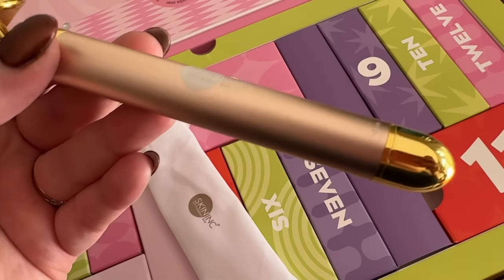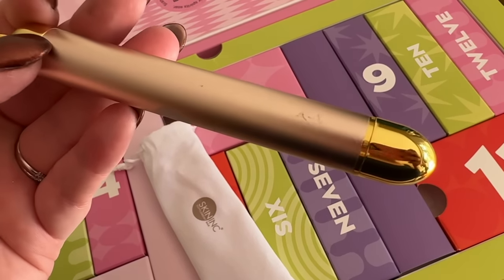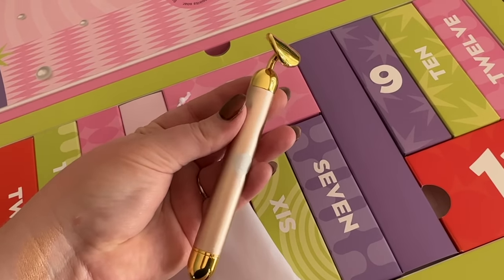Day number 12, Skin Ink. And this is what it is. It came broken. Well, just the bottom was all the way screwed off. Don't know if it's supposed to, but I would need to put some batteries in here. It's a little scuffed up as well. Let me see what they put this on their site for.